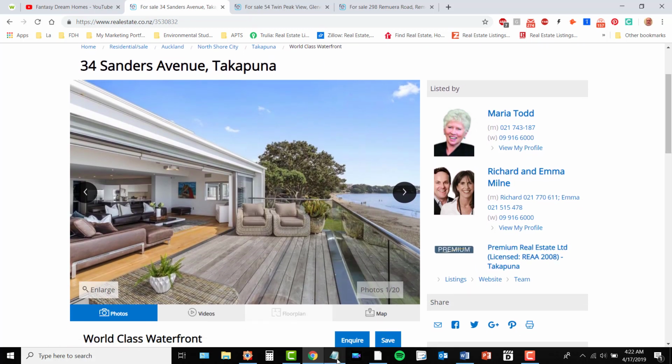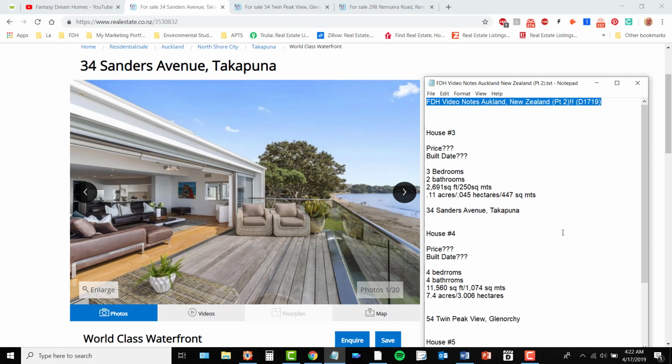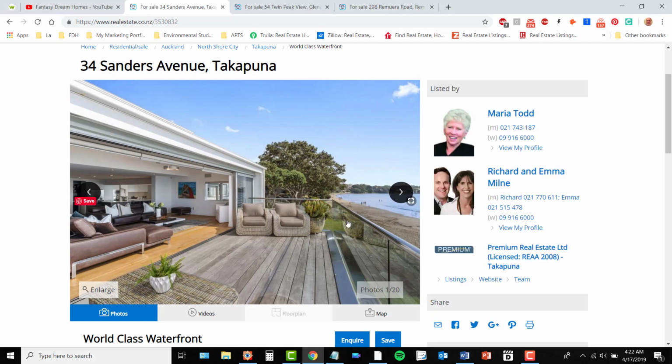Okay, so getting out of the home description, 3 bedrooms, 2 bathrooms, about 2,700 square feet or 250 square meters. It's not even an acre, it's 0.11 acres or 0.045 hectares, or 447 square meters. And let's enlarge this and take a look at the home.